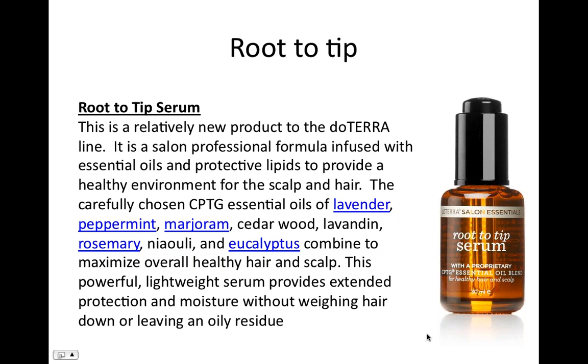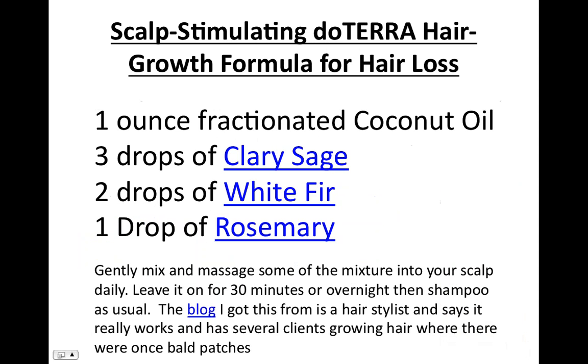But I do want to say that there are so many things that root to tip can address that it will help the body provide an environment for healing, for normalizing at the cellular level. Root to tip is an incredible gift. It doesn't weigh the hair down or leave an oily residue. We all know that Paul has not had real hair for a long time, and I'm telling you that Paul uses it on his scalp every day. It is a tremendous opportunity to give the body what it needs to create a great pH, a great environment for healthy skin.